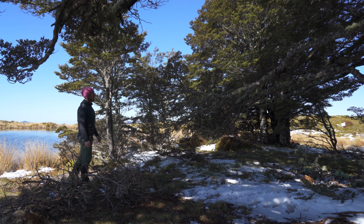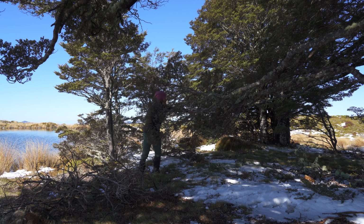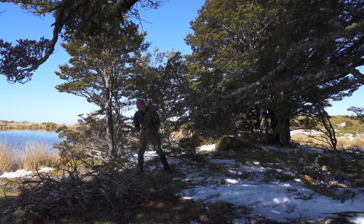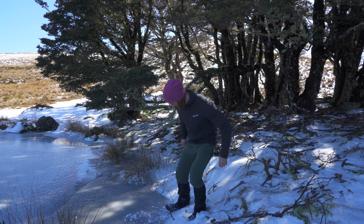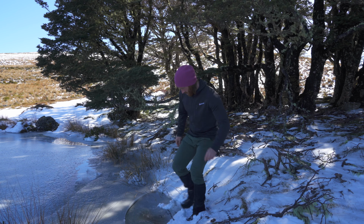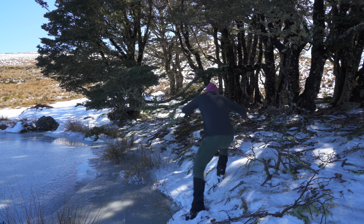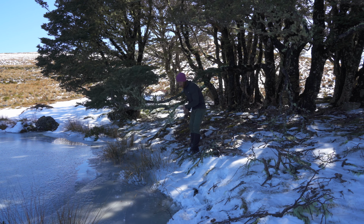There's lots of dead twigs all over these trees, just the ends of this beech, that I can snap off, get a pretty good little fire going. Pretty frozen. Ice is about that thick. Whoa, don't want to fall in. Yeah, this is good little bits.